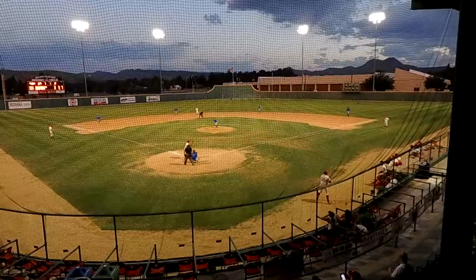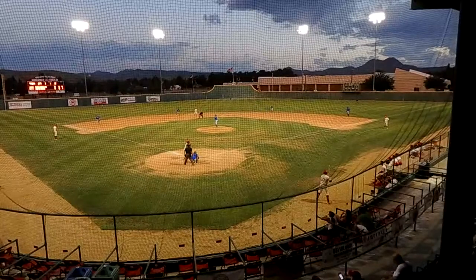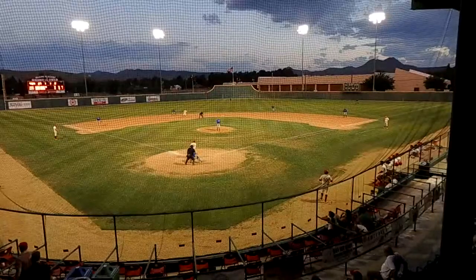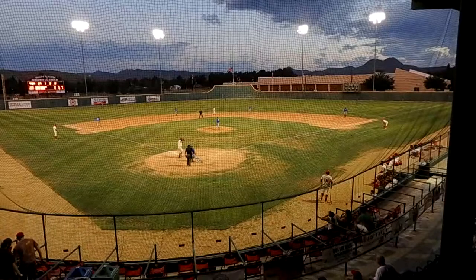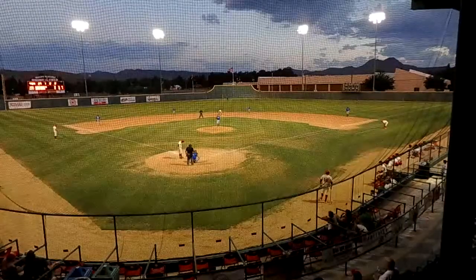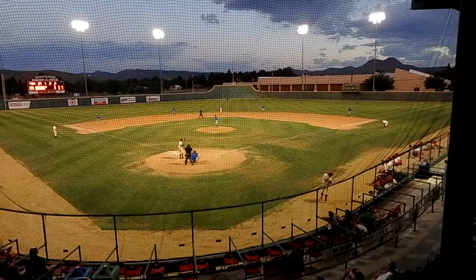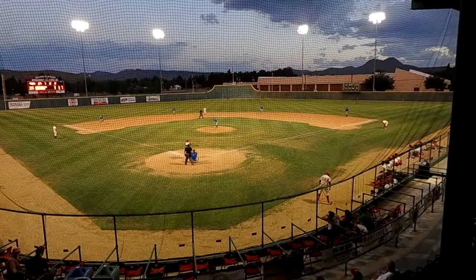York digs in. 1 ball, 1 strike. Young looks in for the count, for the pitch. He kicks and fires. Looks like York was going for the downs on that one. Was way ahead of that off-speed pitch. So he's behind the count. You got to protect him. 1 ball, 2 strikes. Or he needs a little single here.